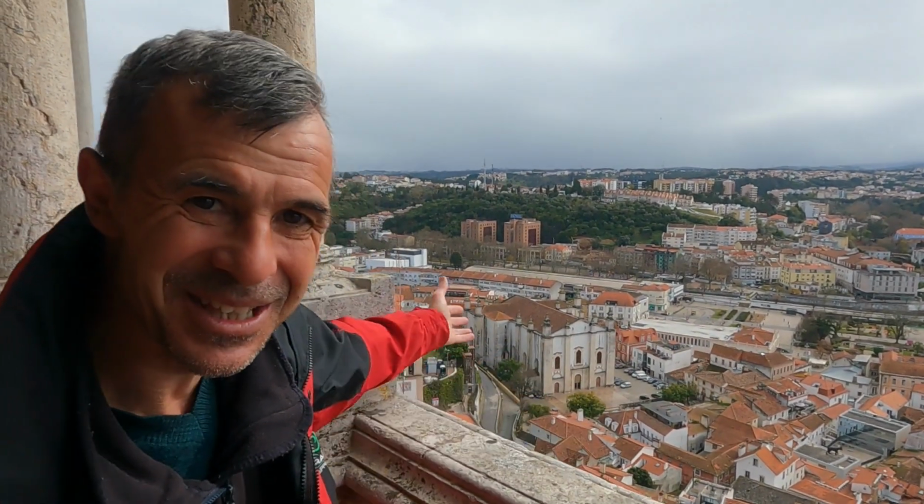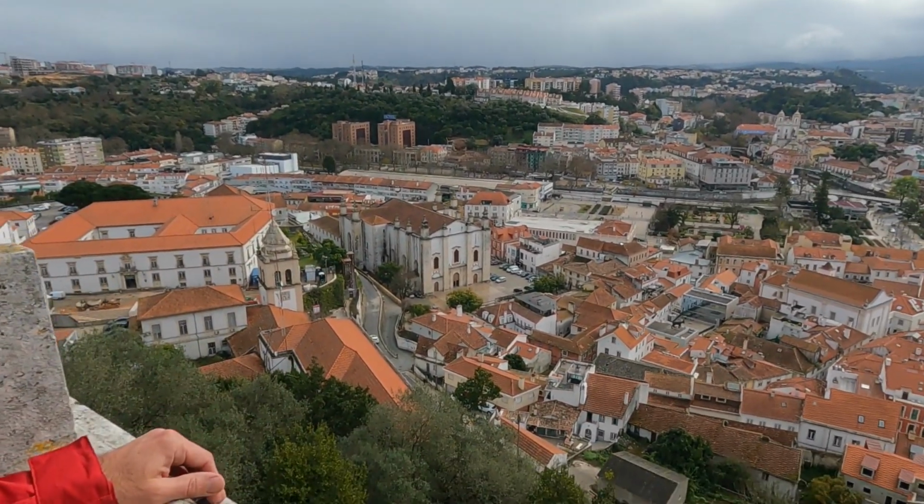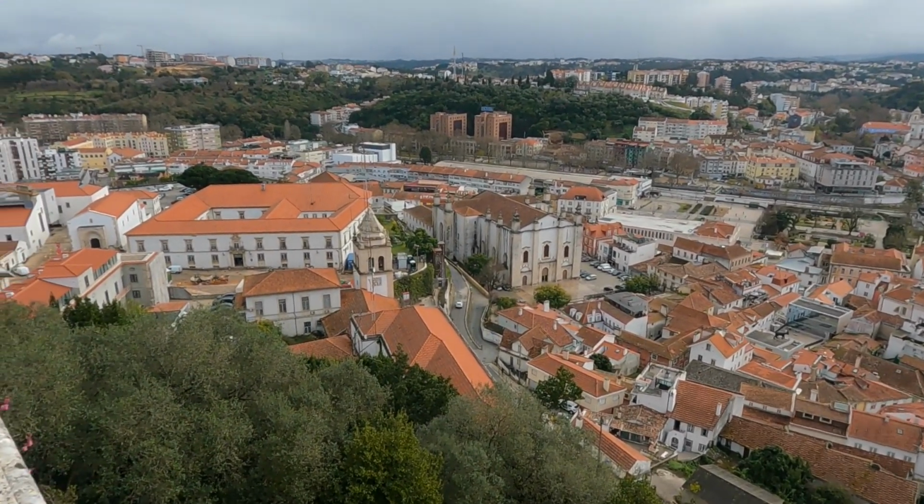The terrace on the new palace has this fantastic view over Leiria, the cathedral below. Wow.